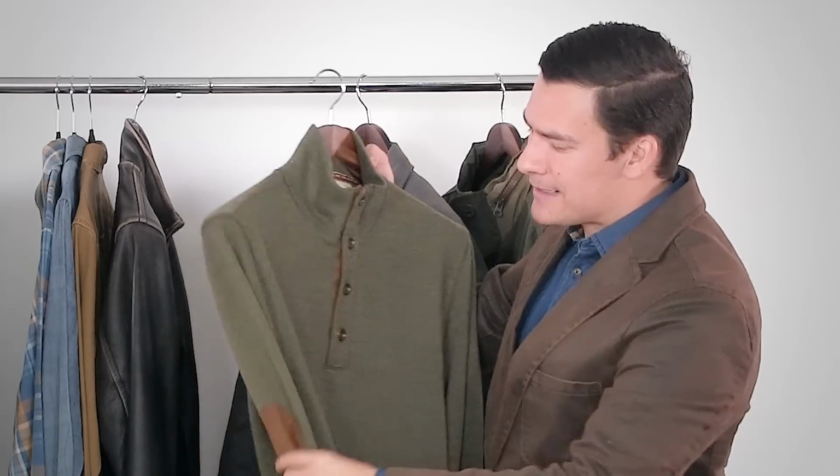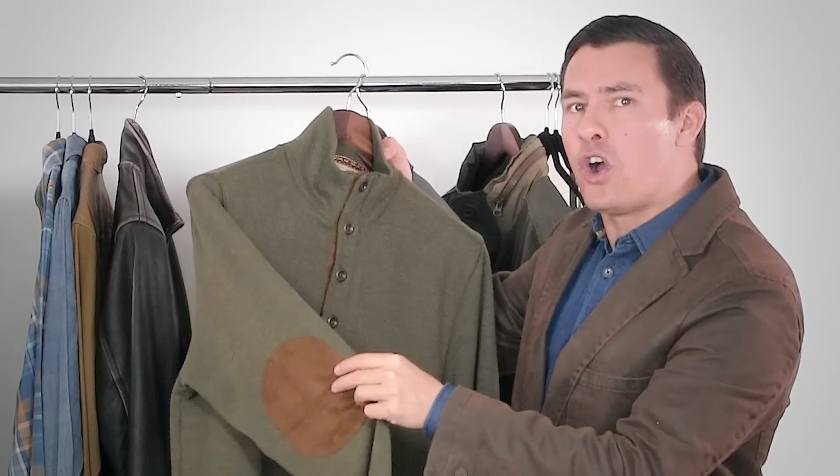It looks beautiful and it's got these little elbow patches. So I still go for some details.